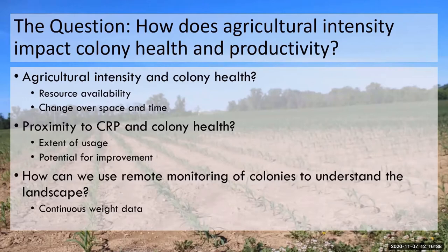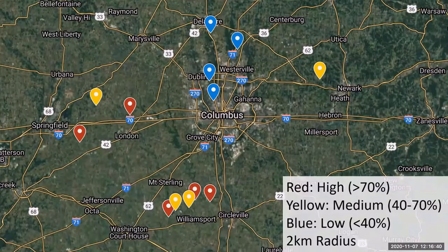without physically being out there surveying? To do this, we established 13 apiaries around Columbus at a gradient of agricultural intensity. The red dots indicate high agricultural intensity, with greater than 70%. The yellow dots indicate medium agricultural intensity, with 40 to 70%. And the blue dots indicate low agricultural intensity, with less than 40%. These were all calculated within a 2 kilometer radius around the apiary.